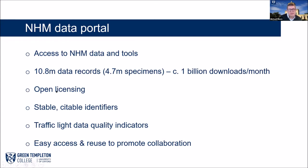The museum is open, the data is open, so open licensing. There are stable, citable identifiers, so we can track how that digital data is used in the published literature, and over 600 scientific papers have been published so far using the data.